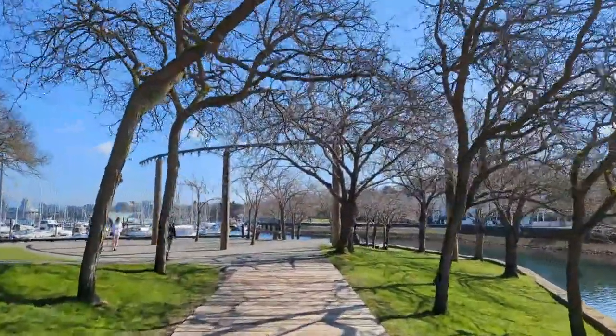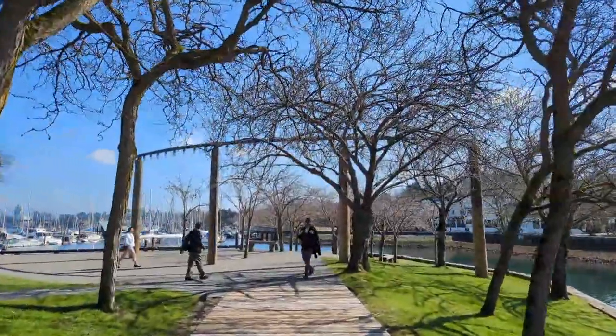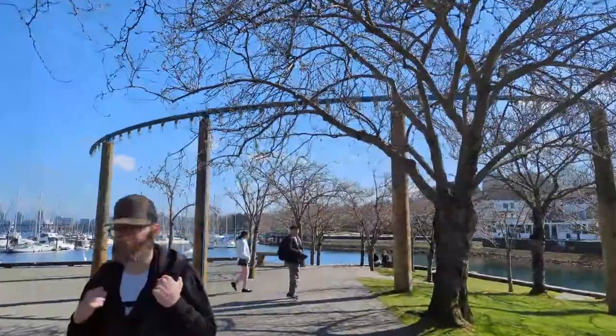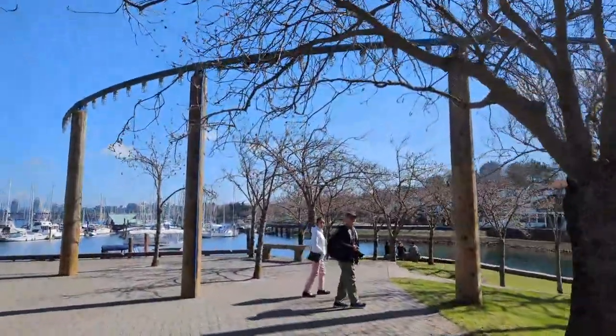And here's a nice lookout point at Ron Basford Park. If you want an even better view, there's a hill over here.